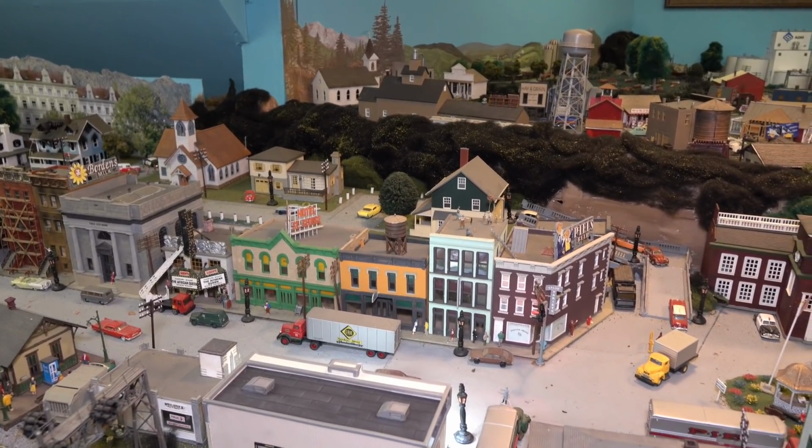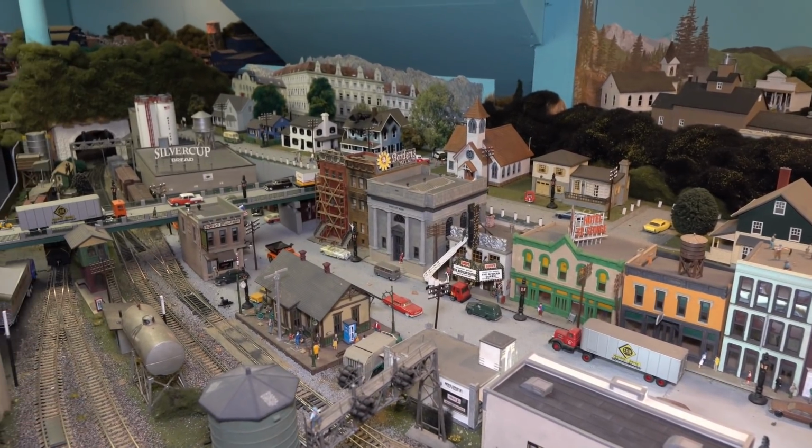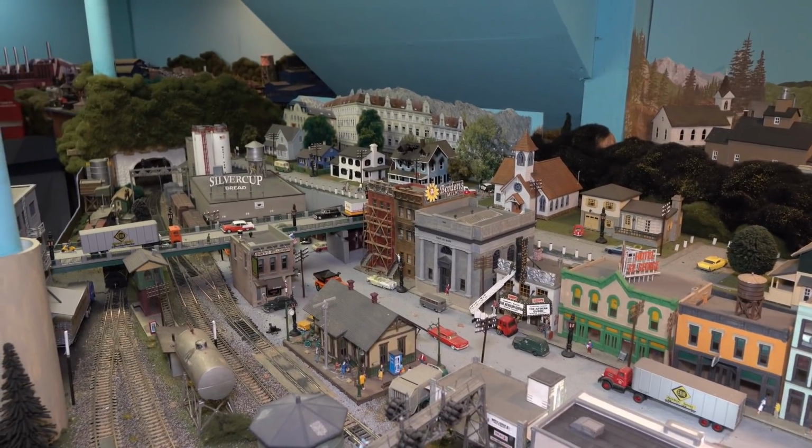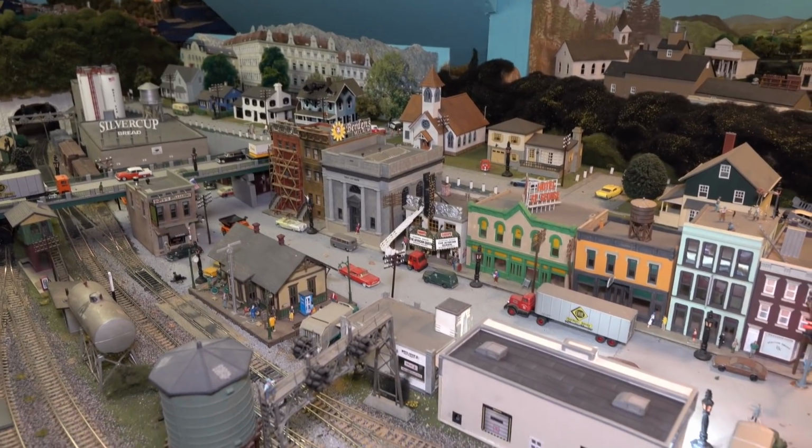And we also have a fire scene up there. A house is on fire. We'll come back and get a close-up view of that. All right, so we continue through here.